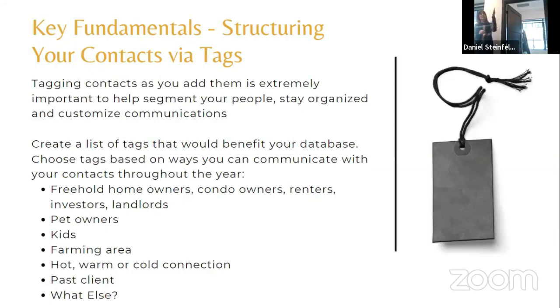So these are just a list of different ways you can tag people. Feel free to chime in if there's any tags that you use yourself. But it's just about looking at your business and what kind of content you're going to be putting out next year. Are you going to be doing seminars for first-time home buyers, investors, first-time home sellers, renters? Obviously you want to know who in your database can get value from those types of seminars that you're putting out.